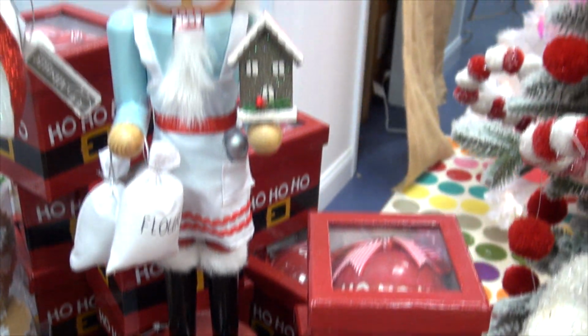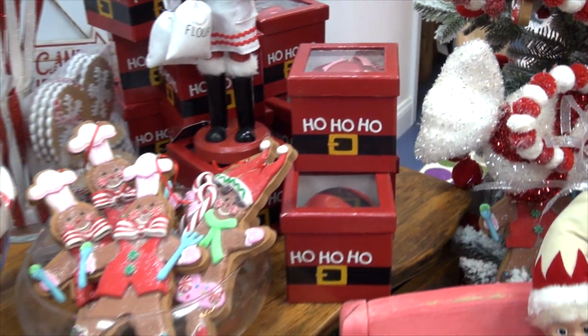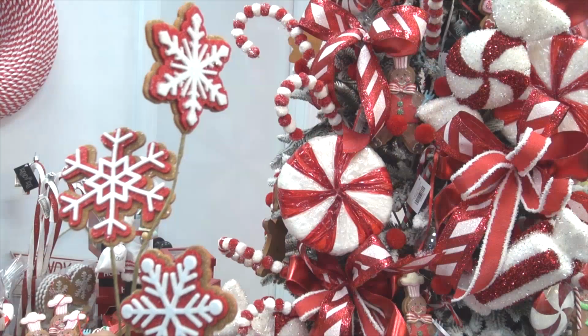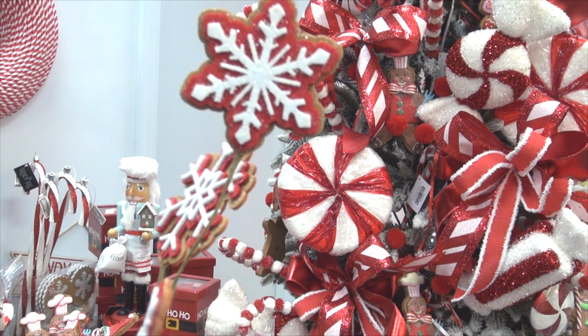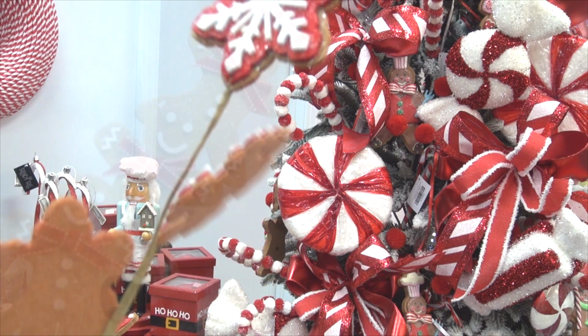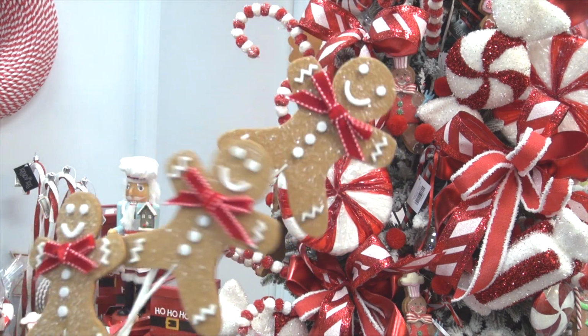So I'm just going to take a few minutes and I'll give you the SKU numbers on those items to make it easier for you to find them on the website, or just drop by the store. This is a Raz 29-inch gingerbread spray. It's F3906682, and it's $9.97.